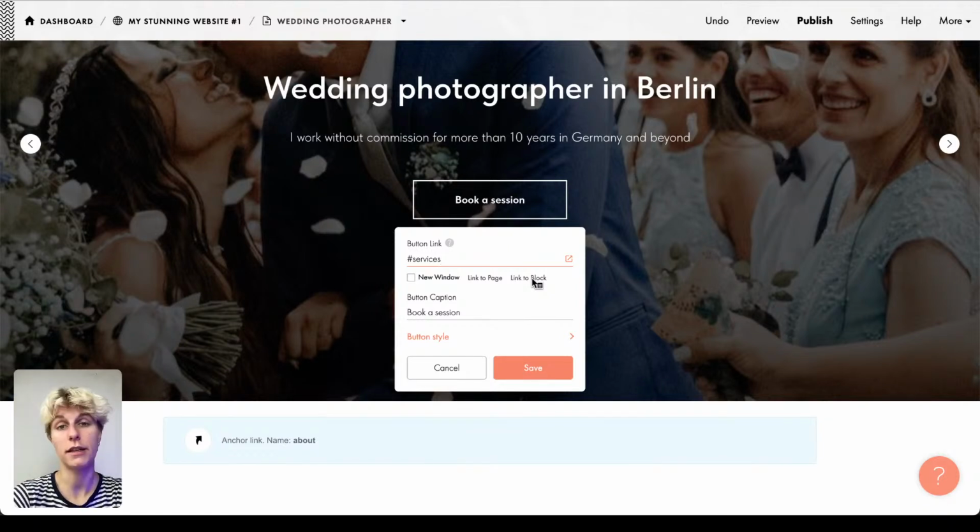But the only difference is that in the URL, in the browser window, if you have a beautiful name for your anchor link, it will be seen by your visitors. But in case you just click link to block and choose this option, you can choose the block to which you want to link the button, but the name of this additional URL will be just like 1, 2, 3, 4, 5 PR, JOsh and stuff like that. So a very random name, and you don't want that probably.